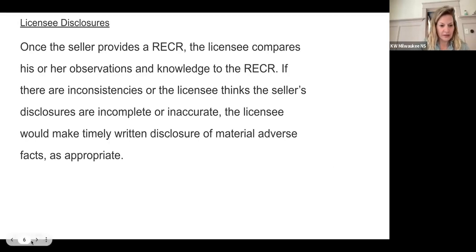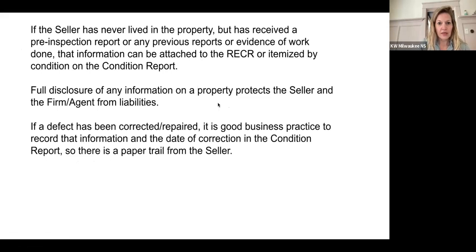Okay, moving on. If the seller has never lived in the property but has received a pre-inspection report or any previous reports or evidence of work done, the information can be attached to the record or itemized by condition on the condition report. Full disclosure of any information on a property protects the seller and the firm, of course. If a defect has been corrected or repaired, it is good business practice to record that information and the date of correction in the condition report so that there's a paper trail from the seller.